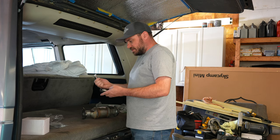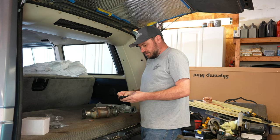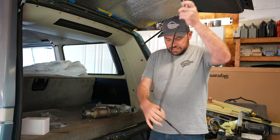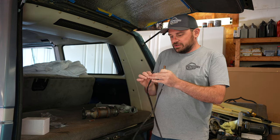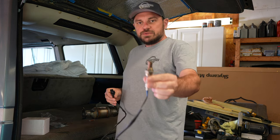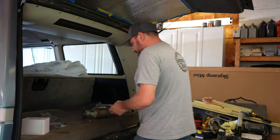Oh, it even comes with some copper anti-seize. That's nice. Good length on the cable, probably more than needed. Two connectors on here. I know. Oh yeah, it did have two. That's what the O2 sensor looks like right here. Standard O2 sensor.